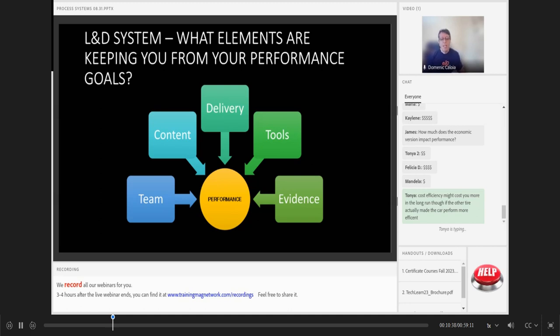Performance in the center is going to be influenced by the team, the people on your L&D team that are actually involved in the process. It's going to depend upon the content, how you're creating the content, what kind of content you're creating. How are you delivering this? Is it an LMS, a learning management system? Is it in-person training? What kind of tools are you using? And are you cultivating evidence of performance change? Are you collecting data? Are you collecting metrics? Each one of these is integral to the performance of the entire system.